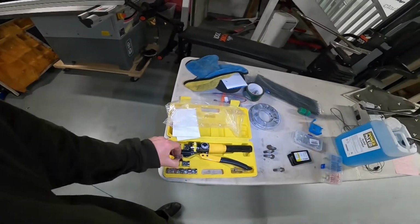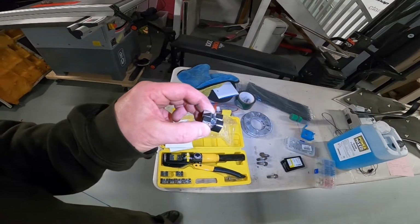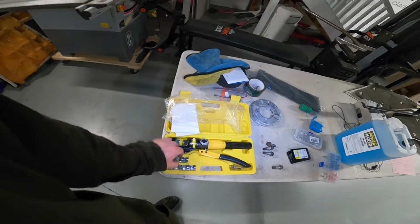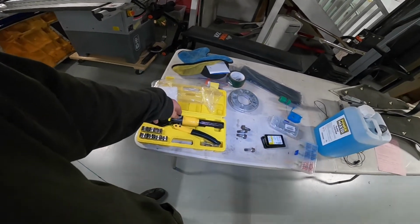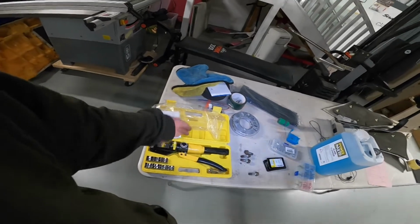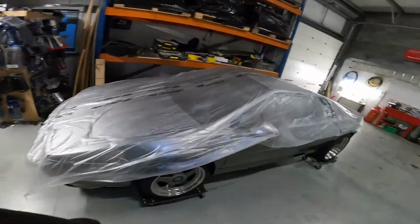But these dies will be more uniform than a point, if you know what I mean. So they're really cool. That was probably 40 quid off Amazon, I think, something like that. But a really good bit of kit. Makes life easier, doing stuff like that. Definitely doing stuff like that.